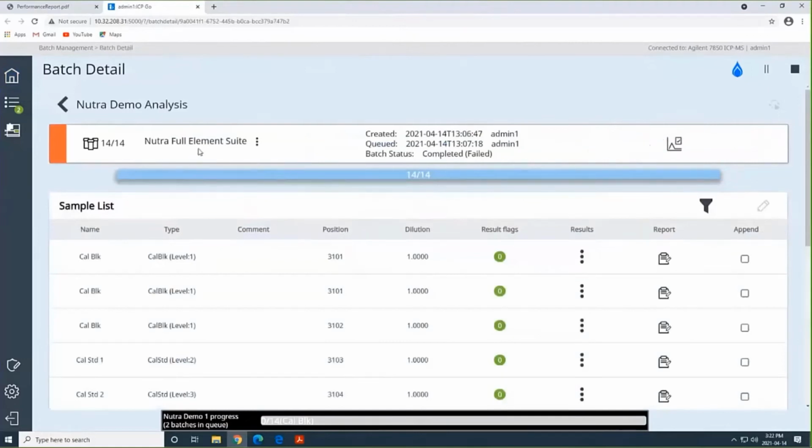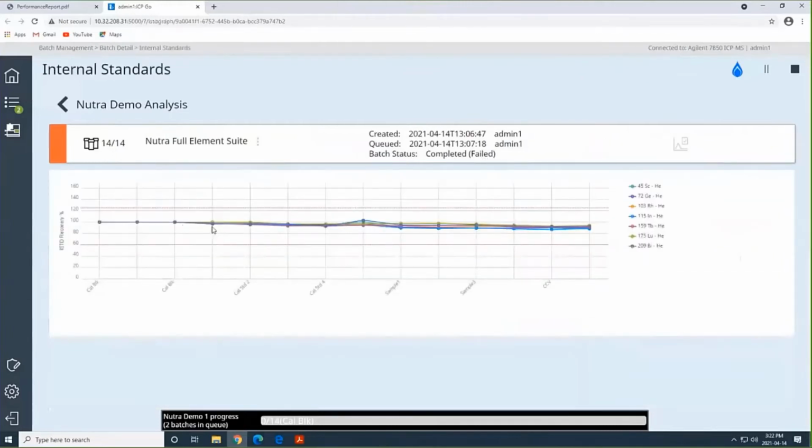All right, so this is the full element suite. Well, unfortunately, it's red, so I can see that from very far away. That means something went awry, something failed. And sure enough, it's completed, but something failed. The first thing I'll look at is my internal standards. I can easily go look at the internal standards display. Those look great. They stayed really stable throughout this short analysis that I did. So that's not the problem.